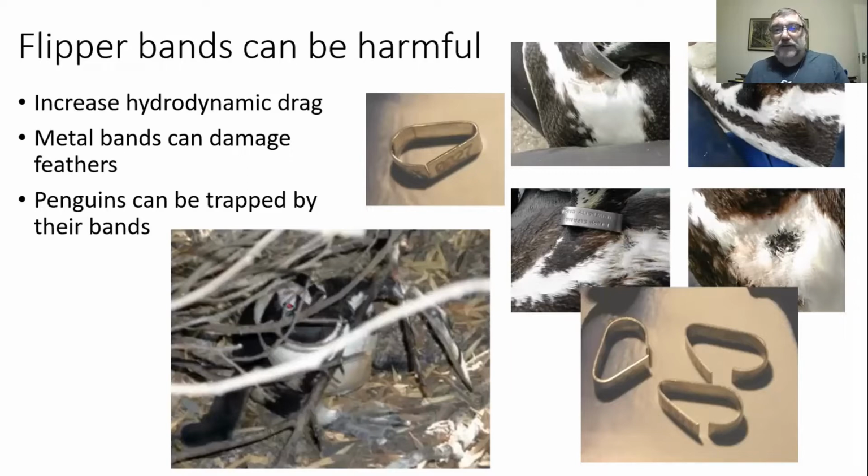where they actually caught Adelie penguins and put them into tunnels which they had to swim through. And then they measured the oxygen use while they're in the tunnels to show that if they were wearing a band, they used more oxygen than if they weren't wearing a band, and calculated that there was something like a 5% energy penalty to wearing a flipper band, which matters because you've got to catch so much more food. But more importantly, in my opinion, is the fact that the metal flipper bands actually damage the penguin's feathers.